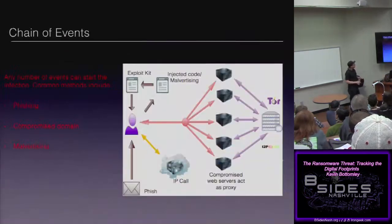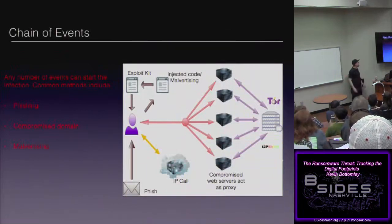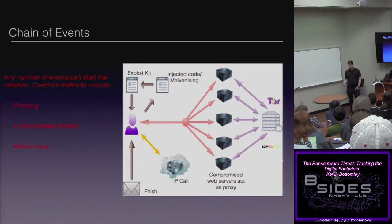So the exploitation. There's a big number of events that could happen, but most likely it's either through phishing, or a compromised domain, or malvertising. What essentially happens is you have your user who either gets the phish or they land on a web page that either has injected code into the page or some type of malvertising that sends them to an exploit kit.